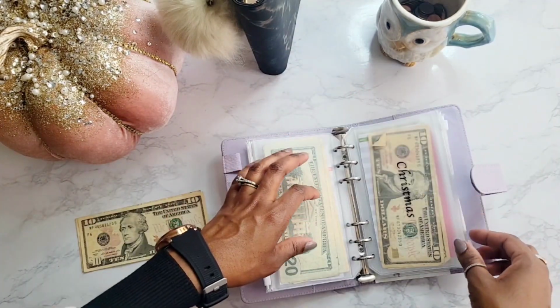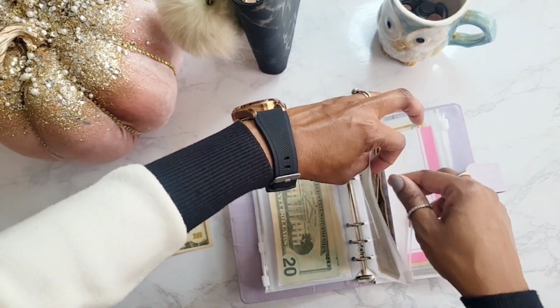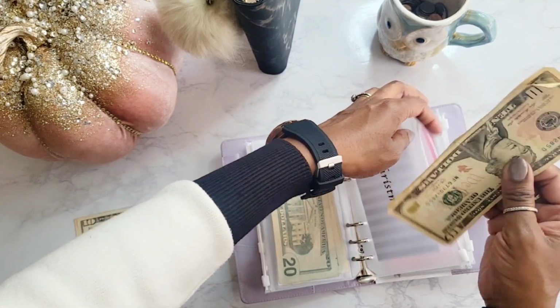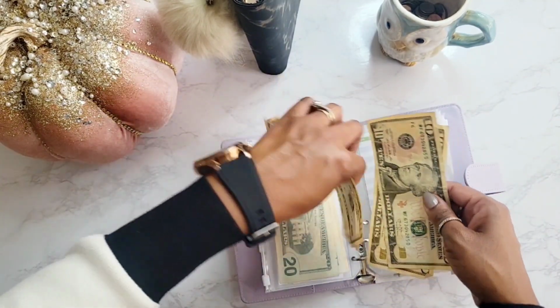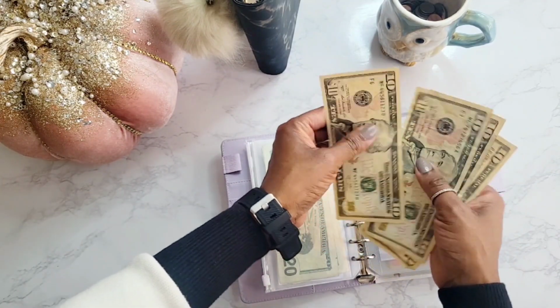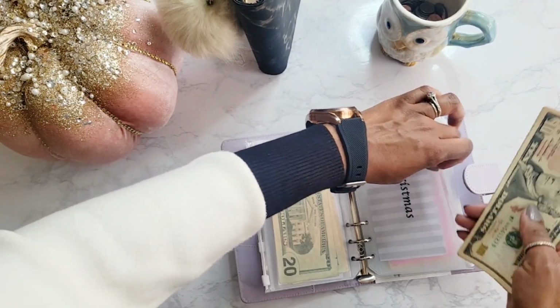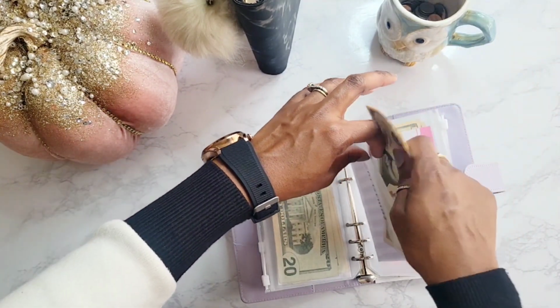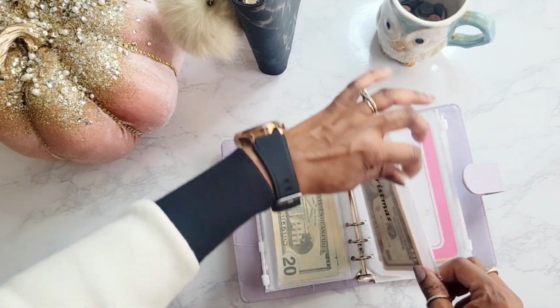Next up is Christmas, and Christmas will be getting $20. And we're going to start beefing this up a bit after this pay. So it's 10, 20, and the total in this envelope is 10, 20, 30, 40. And for our first December pay is when we will start beefing up Christmas. But we're not going to add too much to Christmas this year.